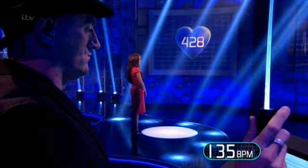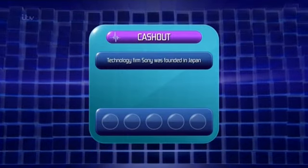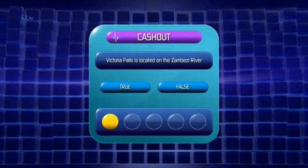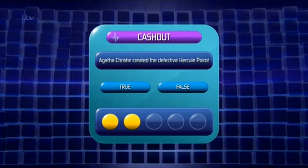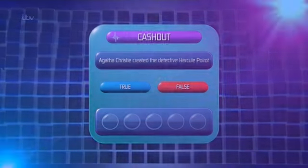Thank you. So, Shauneen, it all comes down to this. Can you cash out and leave with £1,000 or will you run out of heartbeats and leave with nothing? Here's how it works. This is cash out. You will be shown a series of statements. You must decide whether they are true or false. To win £1,000, you must give five correct answers in a row. But if you give an incorrect answer, you must start again. Do remember, during cash out, you cannot step off the plate. And every wrong answer still costs you 25 heartbeats. When you're ready, step onto the plate. Good luck.